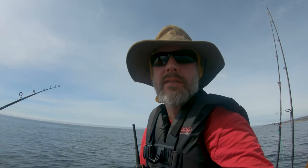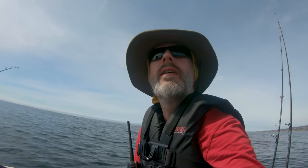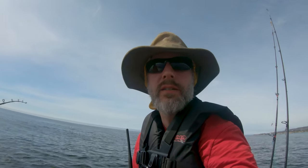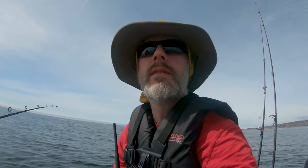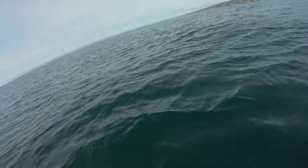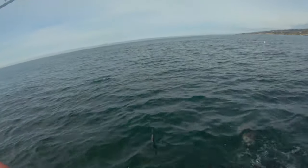Alright, it's 12:40. We just passed the low tide, so we should be getting some current coming inwards. I'm not having too much luck on this artificial stuff. I'm gonna switch back to my shrimp fly and bait it up with some squid. Oh, here it comes. Stay, stay, stay.